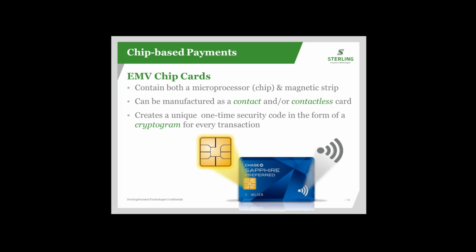The last one is just making sure everyone understands. A cryptogram is a secure one-time code that's created by the chip on the credit card. Every transaction, a new cryptogram is created. Thus, it makes it a secure transaction.